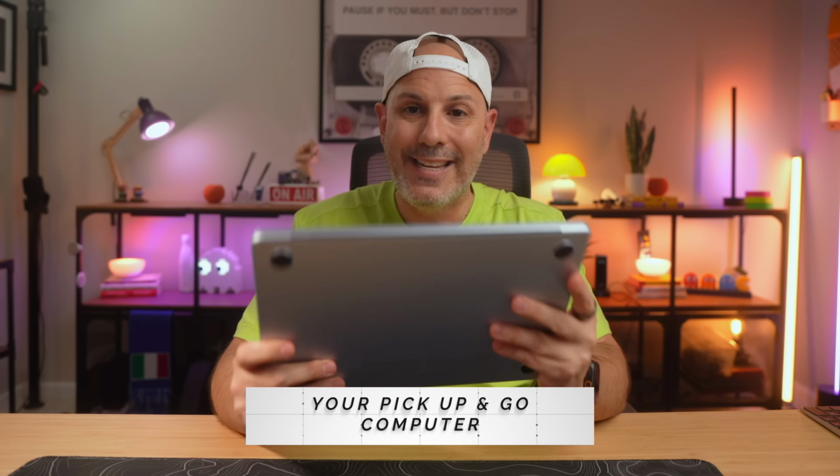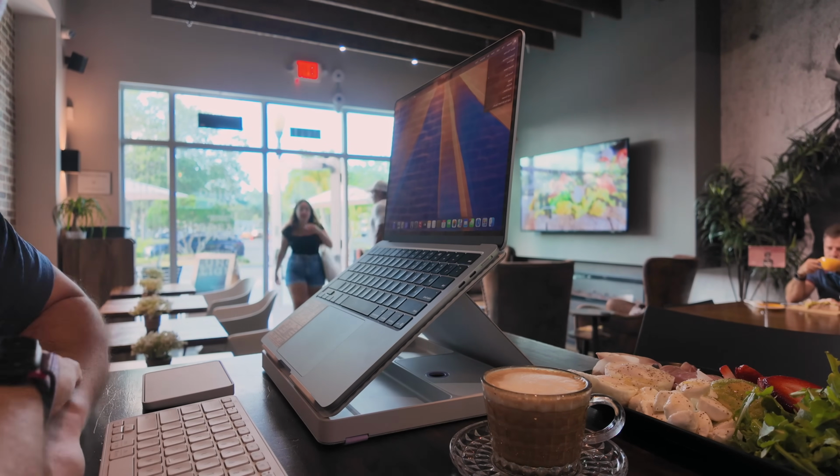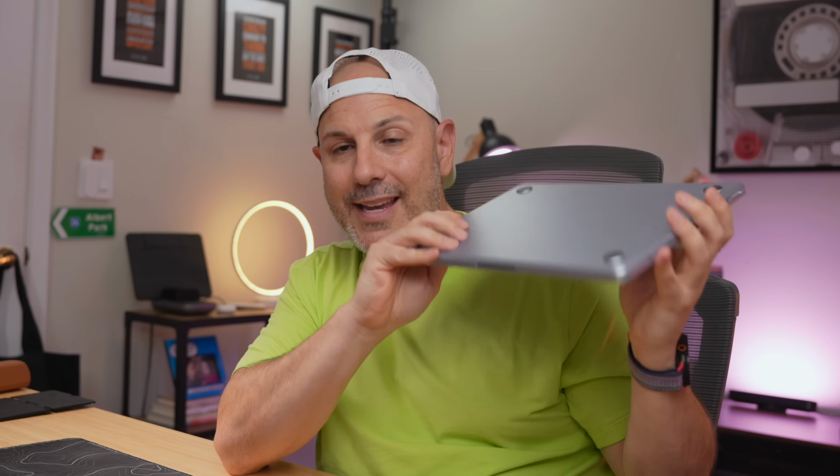With 18 hours of battery life, you have a machine that you could unplug in the morning, work all day, and not even think twice about reaching for a charger until the end of the day. And if you travel, commute, or just like moving between spots, there is nothing like this in its class.